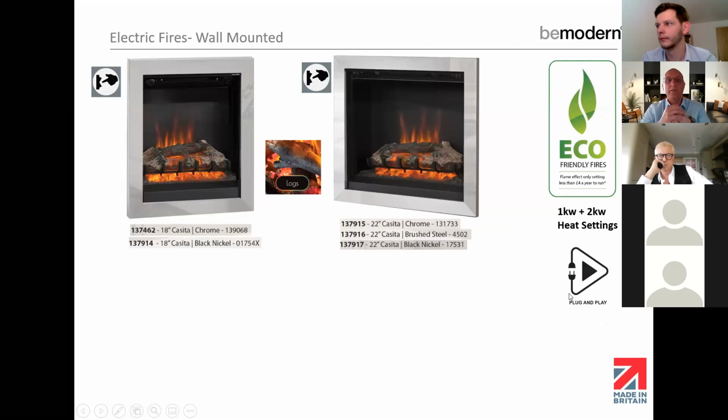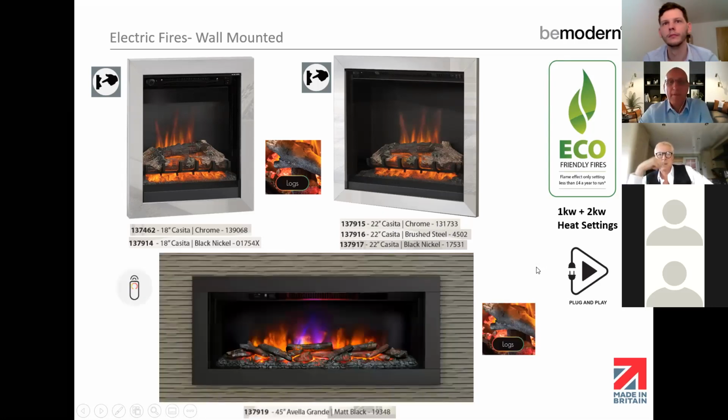And then finally, on the electric fires category, we've got 2 sizes of our Casita. So these are wall-mounted electric fires. So 18-inch option in chrome and black nickel. And the 22-inch option is available in chrome, brushed steel and black nickel with a log bed effect. Again, all have a flame-only setting, and it's plug and play. We then have a slightly larger, more aspirational Vela Grande, which comes with a remote control, log bed.